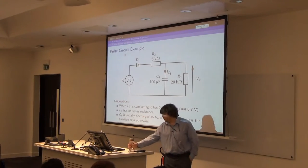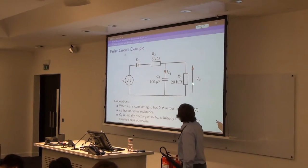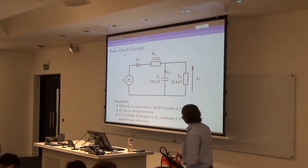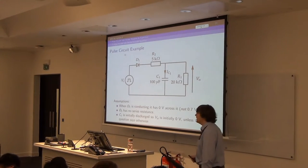So this is my pulse circuit example. Actually, I've added one resistor and one diode. And I'm going to do it using superposition, probably. I am.